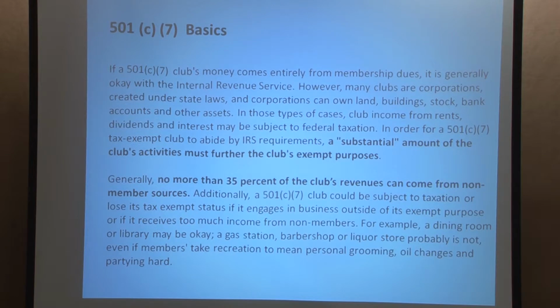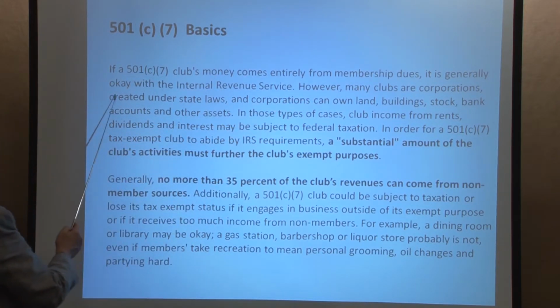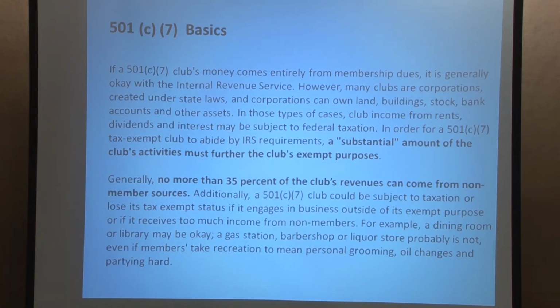The basics of a 501(c)(7). If the money comes entirely from membership dues, it is generally okay with the Internal Revenue Service. However, many clubs are corporations created under state law, and if your club owns land, buildings, stock, bank accounts, and other assets, in those cases club income from rents, dividends, and interest may be subject, if you're a C7, to federal taxation.